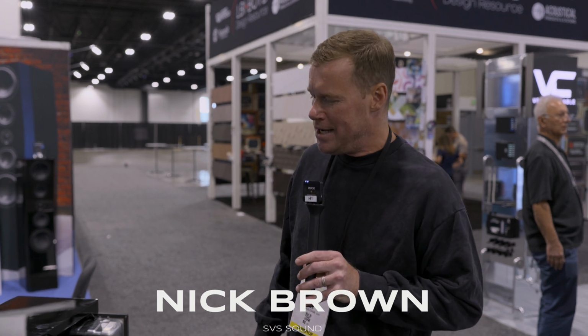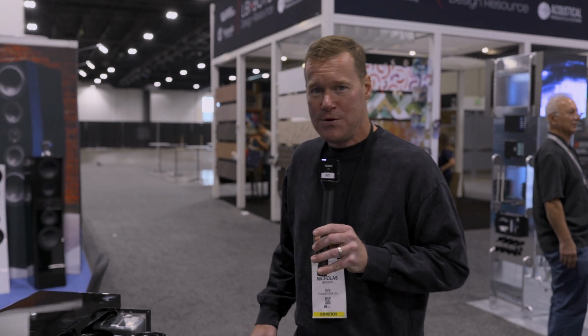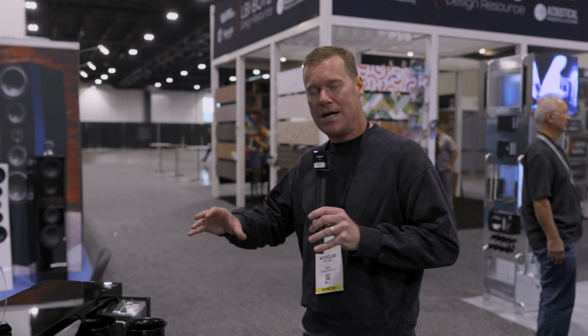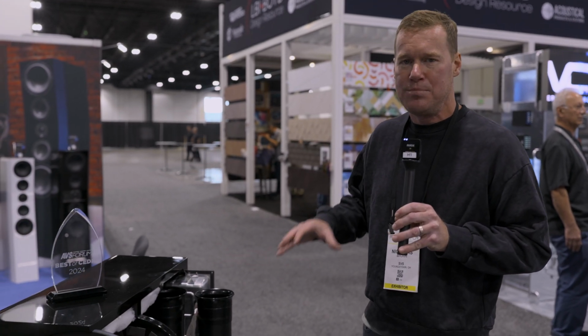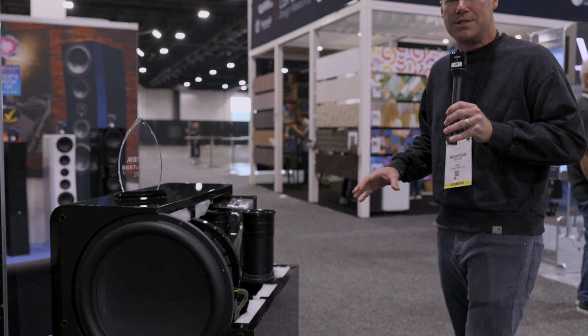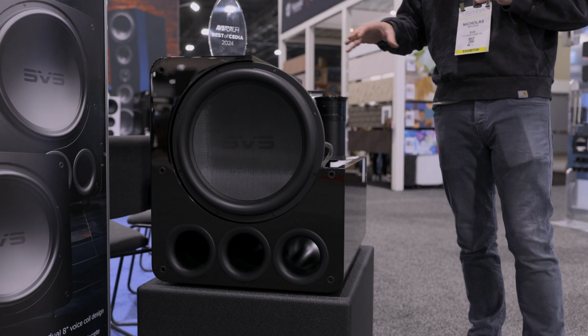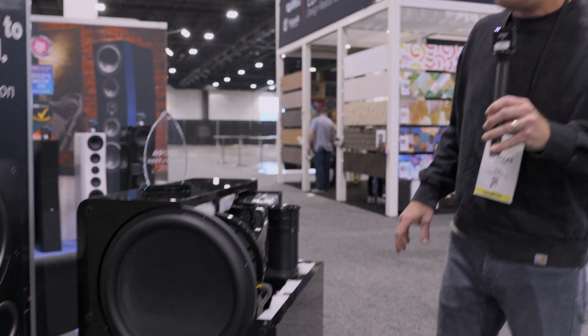We are here at CEDIA Expo 2024, and it's been a pretty big week for us here. We've just announced our flagship subwoofer, the 17 Ultra Revolution series, and this is unlike anything we've ever done before. It's a complete reimagination of subwoofer design for SVS, from the driver to the amplifier to the cabinet design. Everything has been completely refreshed.